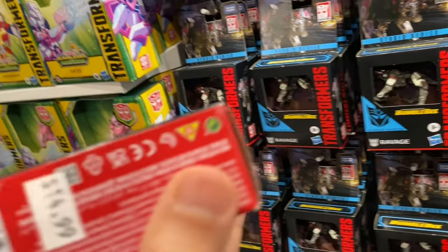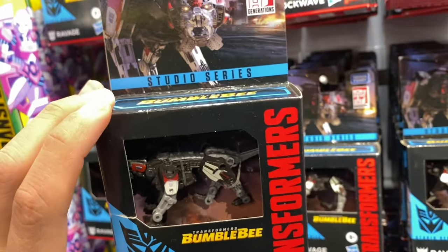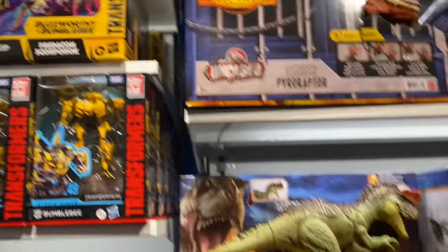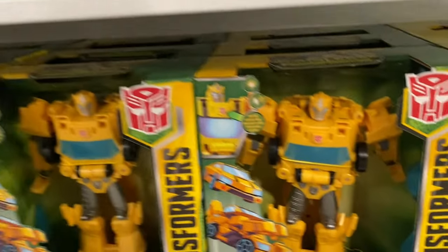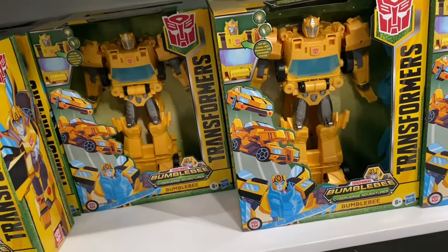How about these little ones? Little tiny ones. $15 for these little tiny ones. Look at that. Bumblebee. From the movie Bumblebee. Well, I'm losing my voice here with all this talking. Oh, this is Bumblebee right here. The actual Bumblebee himself. $39.99 for that one.